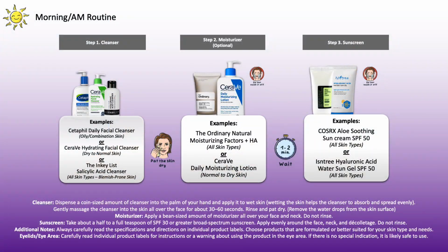And then for the morning skincare routine, if you feel the need, you can go with your cleanser, then move on to a moisturizer that's suitable for your skin type. Of course this would be an optional step, and then follow on with sunscreen during daytime to protect the skin when being exposed to the sun. And so then there you have a general guide of an evening routine as well as a morning skincare routine.